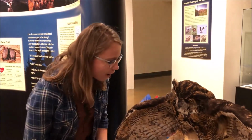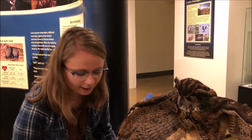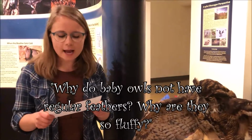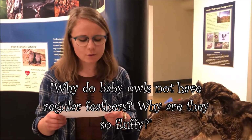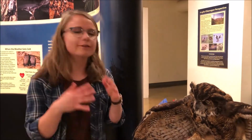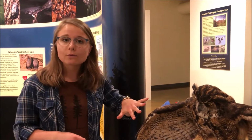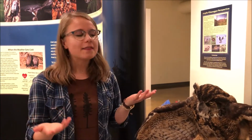And we also have our very first question from Dorothea Walker. It says, why do baby owls not have regular feathers? Why are they so fluffy? So owls will have different feathers for different reasons. Some of them help them to stay really quiet while they're hunting. Other ones just help them to fly. And then other feathers help to keep them nice and warm.